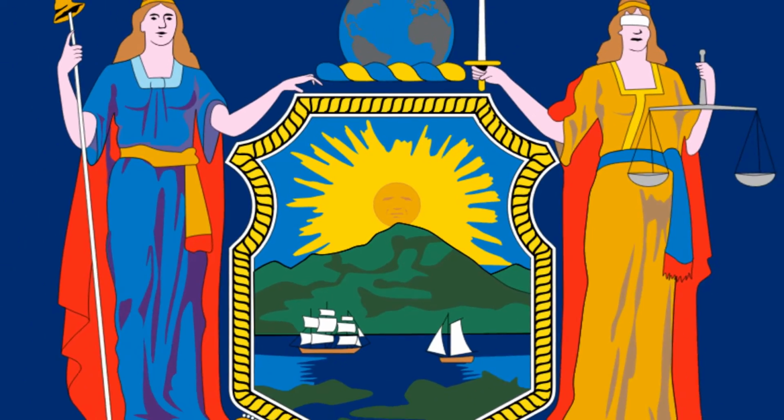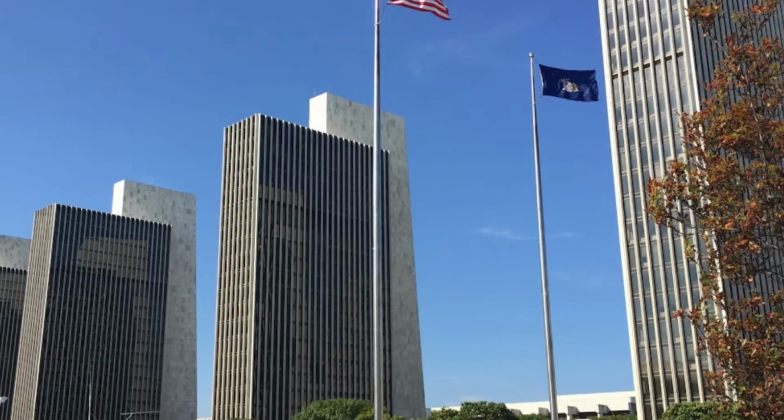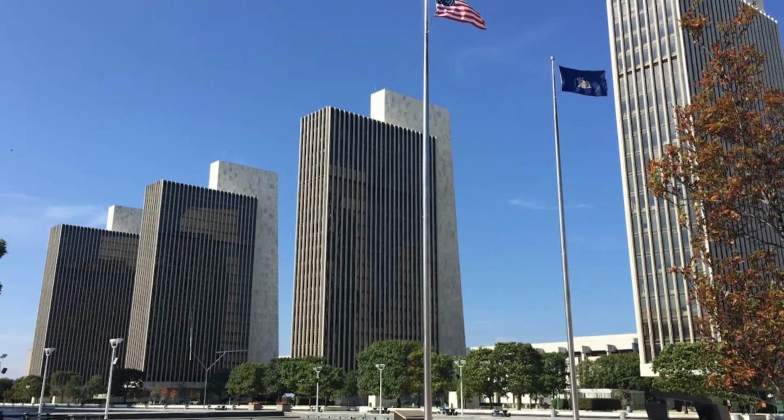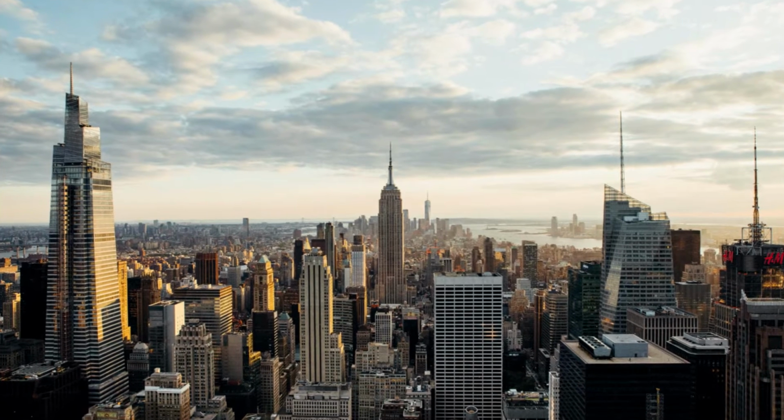Aside from the E pluribus unum added in 2020, which only serves to add clunkiness, the state flag and seal have been largely unchanged since 1778. The city and state have changed so much since then into the melting pot that it is today, so it's high time for the most modern of redesigns to reflect that.